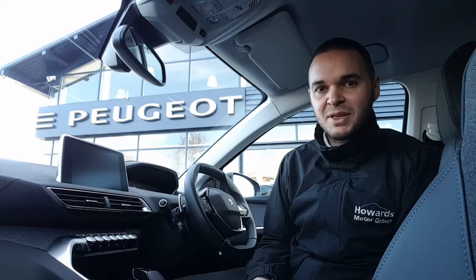This car's got the 2-litre Blue HDI engine that gives you 180 horsepower. It's got an 8-speed automatic gearbox, done under 3,500 miles.